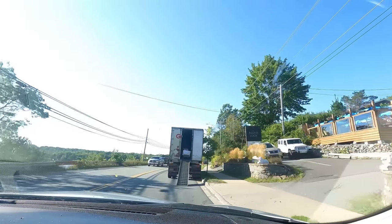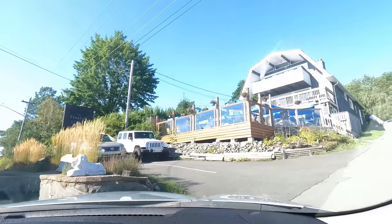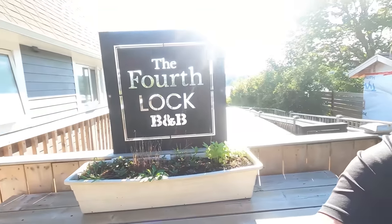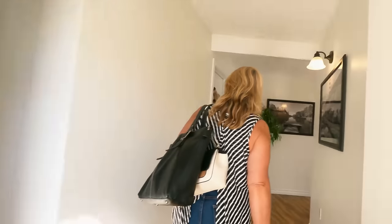Well guys, we just arrived at the fourth lock. Just stay tuned because we will be fishing soon. And you do not want to miss that. We're going to be catching smallies, I think, boys. Yeah, we're at our first stop, the fourth lock, as you guys can see. And we just arrived here a couple minutes ago. And we're going to go check out the room.